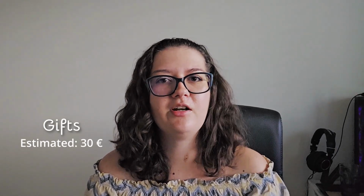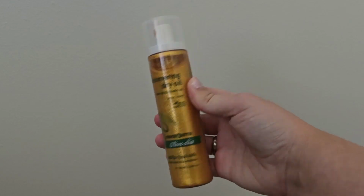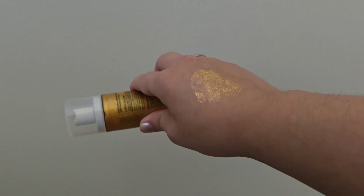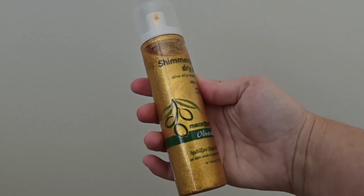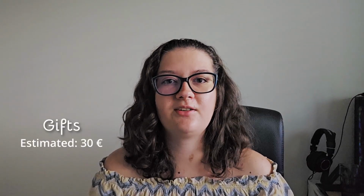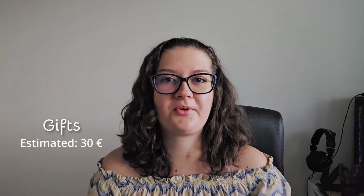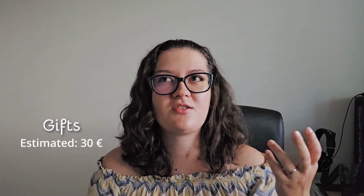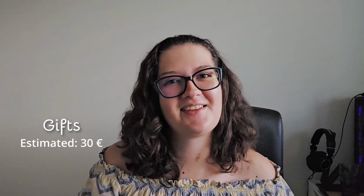I tried it in the store, but I bought it for myself because I liked how much of the actual glitter comes out when you use it, and I knew that my sister-in-law really wanted something like this, so I sent her a video and asked her, do you want this? And she said yes, so we went back and bought one for her as well, so that's 60 euros just for the two of us to have this glittery mist. But you know, it's glitter, so it's okay.